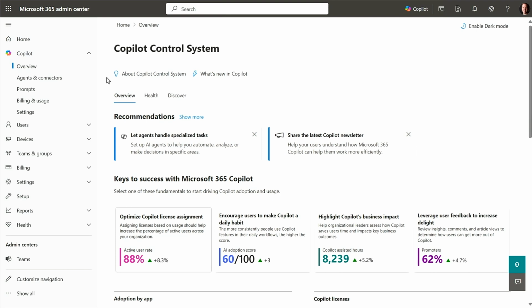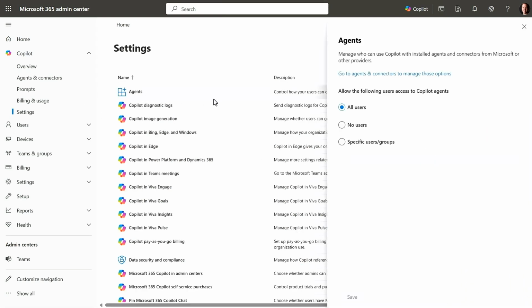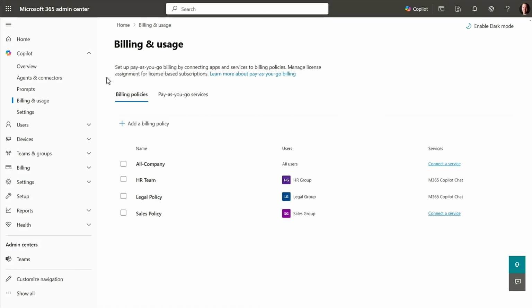So Copilot control system, I've been following this since day one. If you've been looking at it since day one, this has really grown up to a lot of different controls here. So first, for agents, you can decide who has access to agents, if it's going to be all users, no users, or specific users and groups. That's just in general for agent use all up.